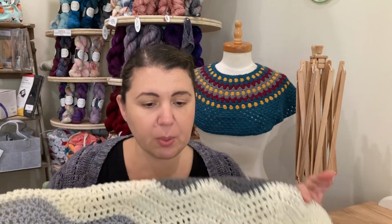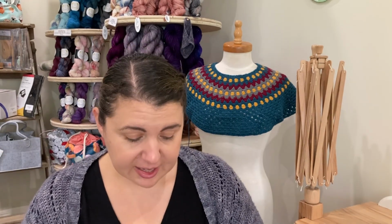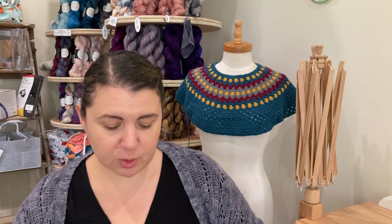So I'll have to take some photos of that and pop it up at the end so you can see how big it is. It's probably the size of a single bed. It's quite long, and I think it's going to work well as a blanket to have on the lounge at night time while watching telly. Still haven't fully decided. I was going to gift it back to the person that had purchased the yarn for me, but I'm not sure now.